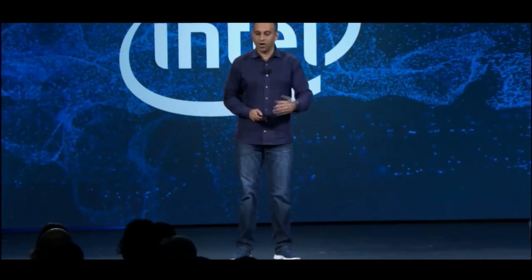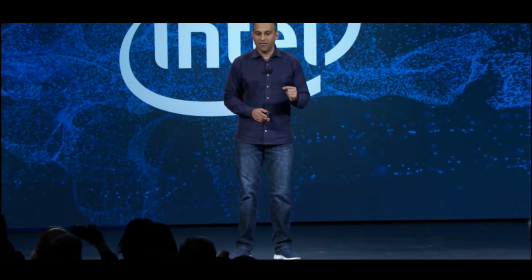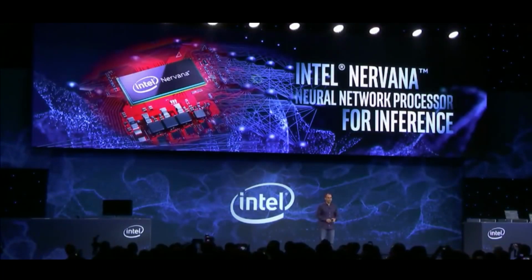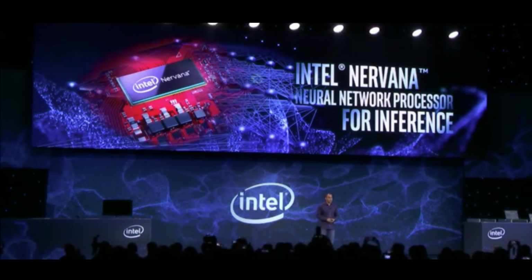But there's a need for us to push even harder and even further on inference. And today, I'm excited to announce that we are introducing an entirely new class of AI chip from Intel, built specifically to solve our customer problems on inference. And that is the Intel Nervana Neural Network Processor, or the NNP-I for short. We expect the NNP-I, when we bring it out later in 2019, to deliver industry-leading TOPS per watt, or performance per watt, on real production inference workloads.